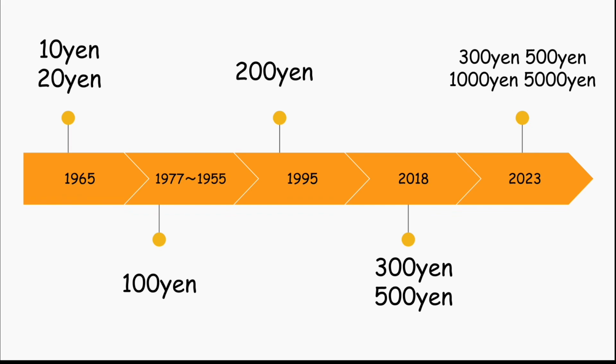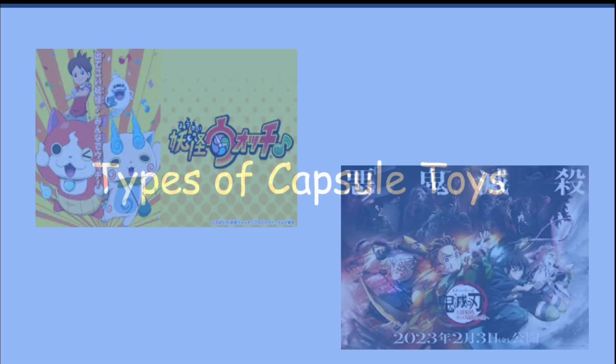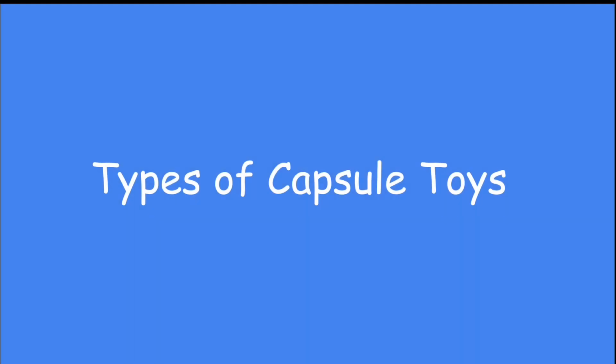In addition, the gacha gacha industry is characterized by sales growth driven by character hits, and it was the huge success of Yokai Watch that led to the expansion of the market. What also saved the gacha gacha industry during COVID-19 was the hit of Kimetsu no Yaiba.